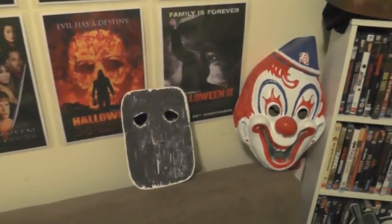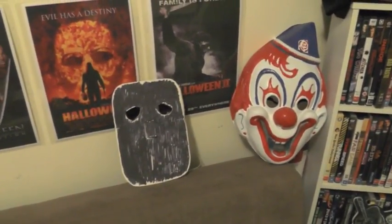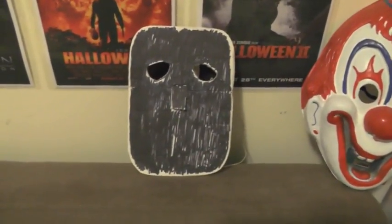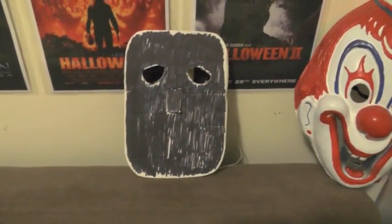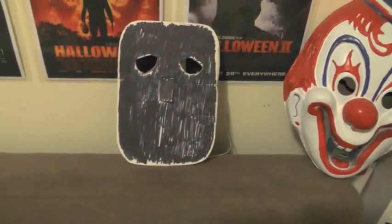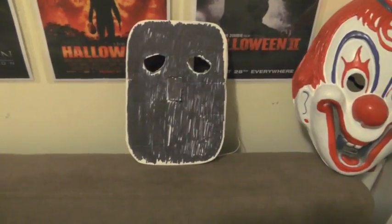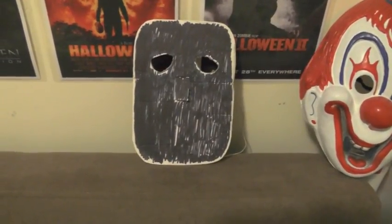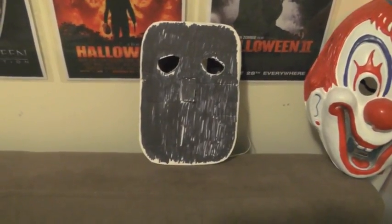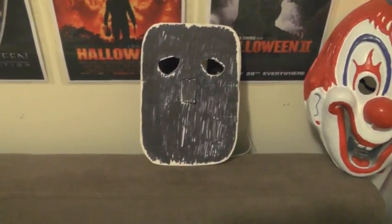I decided to pick up another clown mask, and this was one that I made. Don't laugh, it took me like 10 minutes. It's just basically a fun little homemade replica of one of Michael's masks from the remake when he was in the Smith's Grove Sanitarium, when he made up his masks and stuff. So that's that one.